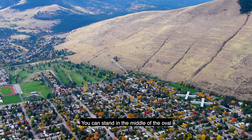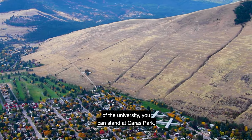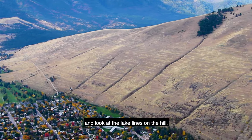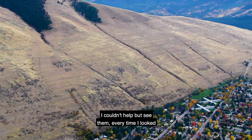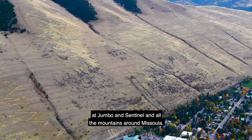You can stand in the middle of the oval at the university, you can stand at Camas Park, you can stand where we are now and look at the lake lines on the hill. I couldn't help but see them every time I looked at Jumbo and Sentinel and all the mountains around Missoula.